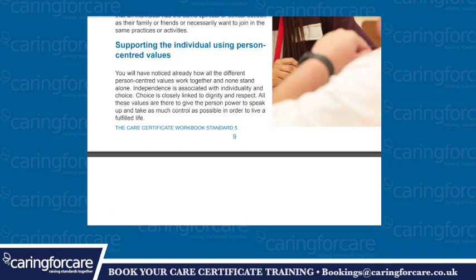Supporting the individual using person-centered values. You will have noticed already how all the different person-centered values work together and none stand alone. Independence is associated with individuality and choice. Choice is closely linked to dignity and respect. All these values are there to give the person the power to speak up and take as much control as possible in order to live a fulfilled life.